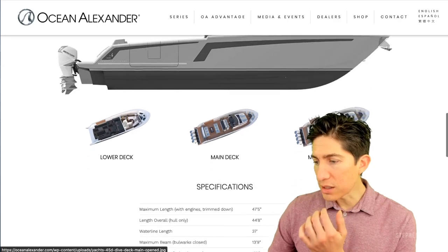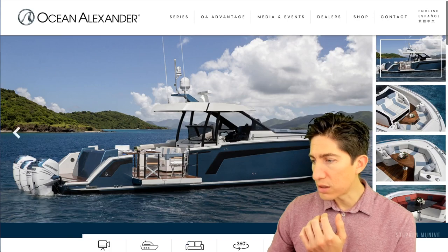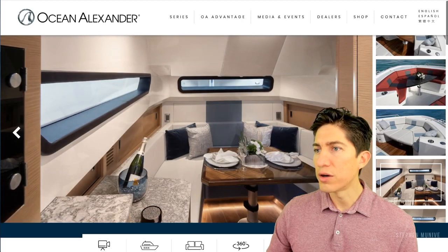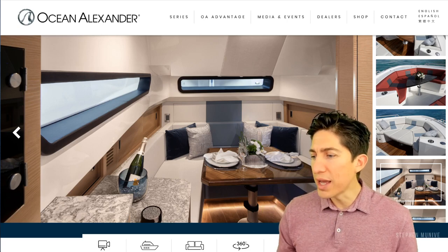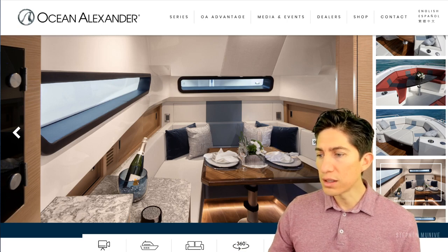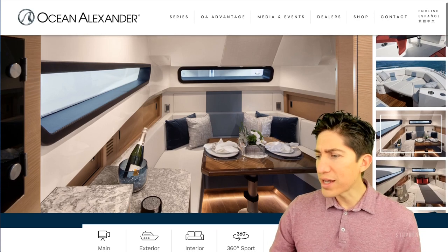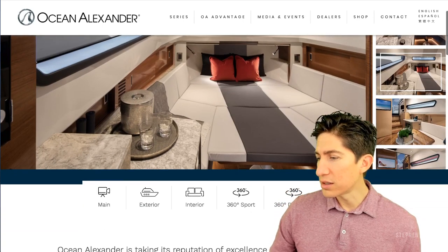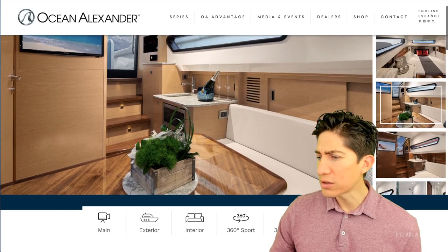I wanna see what's inside. I wanna see the interior. Show me the interior. Here we go. So you walk down, there's a little V berth up in the front. That table goes down probably to a bed. It's got a nice head there. There's some nice natural lighting coming in. Small little galley, which is great. And then the rest outside is, look, there you go. Goes into a bed. Let's keep looking. It's a nice, really clean look.